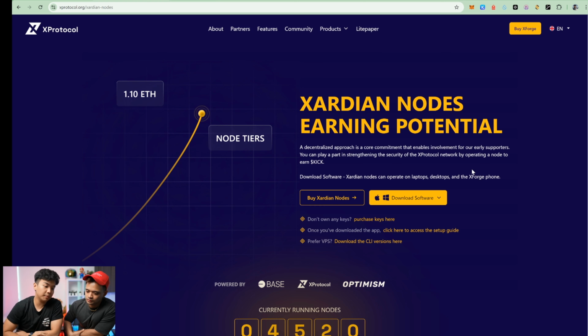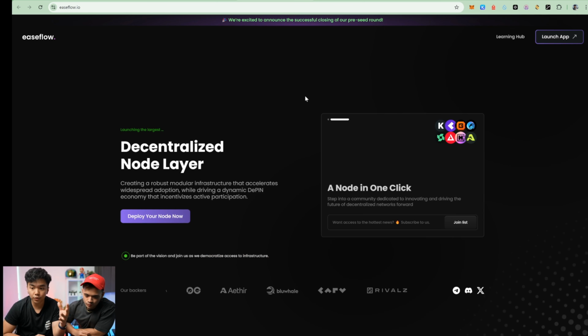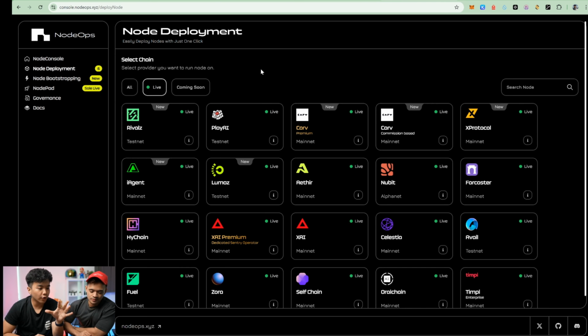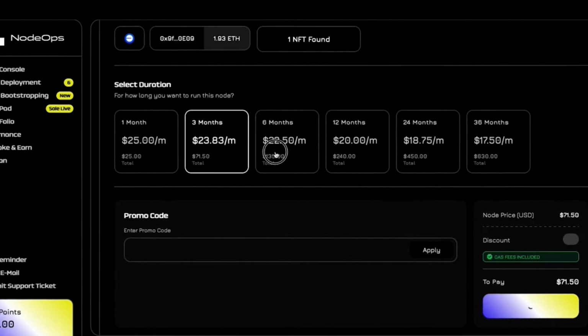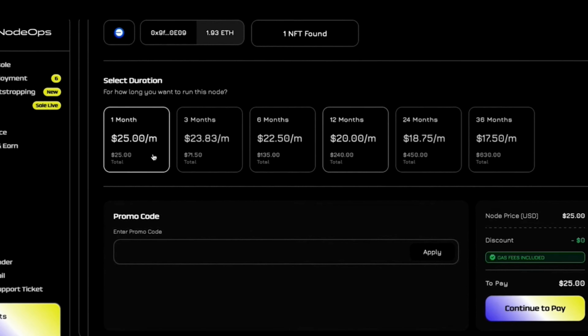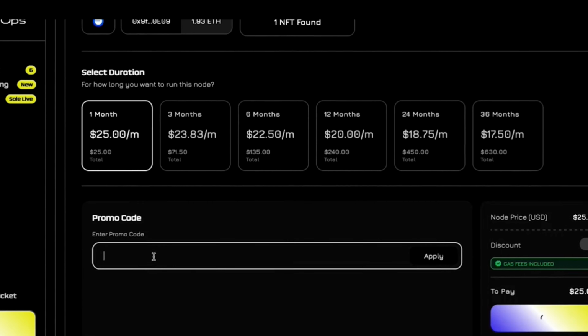So the pro tip here is to actually delegate to a node-as-a-service provider. You can either use Node Ops or EaseFlow to do so. I'm going to show you how we run our node here on Node Ops. All you have to do is go to node deployment, click on XProtocol right here, log in with your email, connect your wallet, then fetch your NFT. And then here you can choose the duration that you want to run your node for. So if you have purchased a phone, you can maybe do it for a short period of time until your phone arrives.